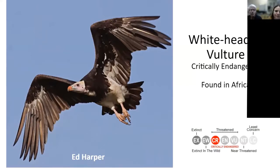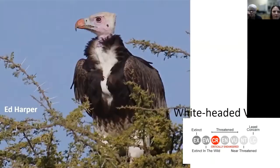And then we have the white-headed vulture, critically endangered, found in Africa. This guy's got a beautiful pink head and a very red bill. Very different looking. He reminds me of the cardinals with that little hair thing in the back. Like a crest, yes. It looks very soft too. It's a lot better looking in these photos than I had imagined they would be in person.